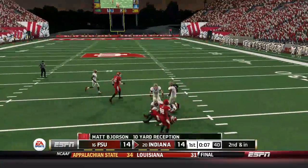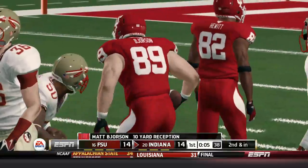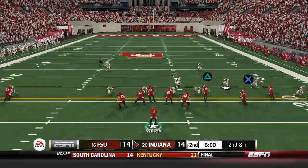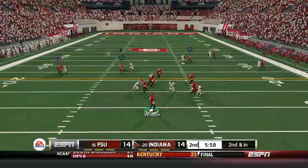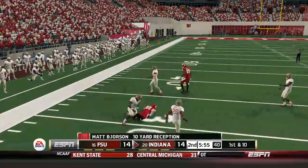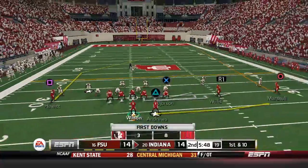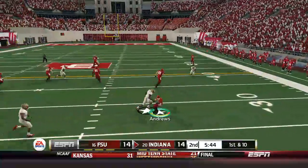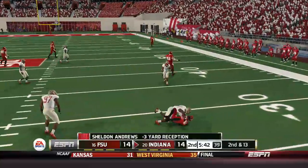Over the middle, got his tight end. Tackle made around the 20-yard line. They come out in a 5-wide set. Zips it to the tight end. And down he goes at the... But he's going to lose yards here.